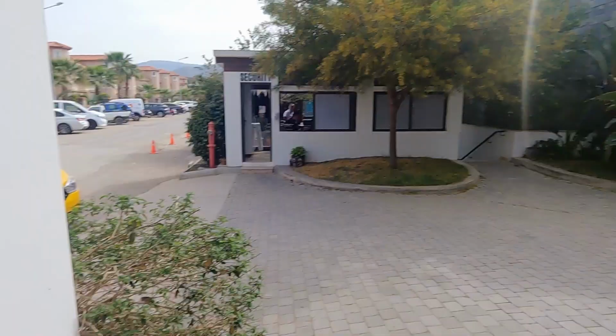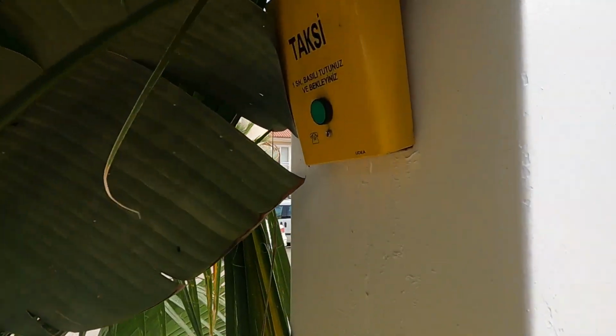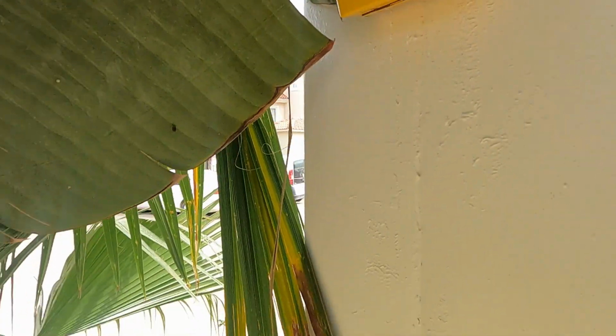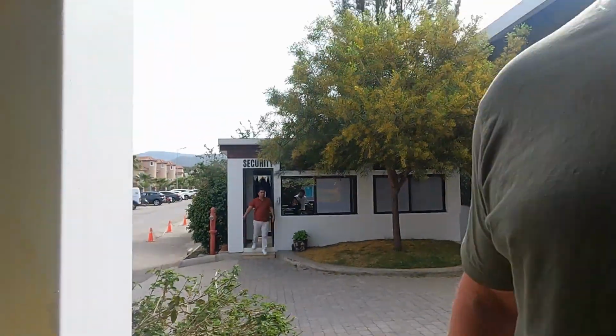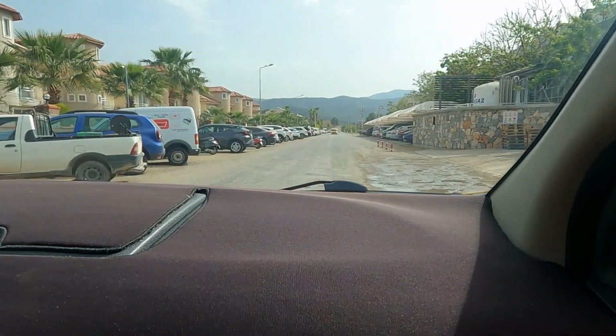So today we're doing a little trip to Çaliş, which is called Çaliş Bridge. We're going to Çaliş Bridge, then we're off to the market on the water taxi. You can get straight to the market, but we're going to get water taxis. So what you do, there's the prices here, and then you just literally press that little button. Press the little button, and that's your taxi. So I think it's here now, so I'll be jumping in this one, this hour.